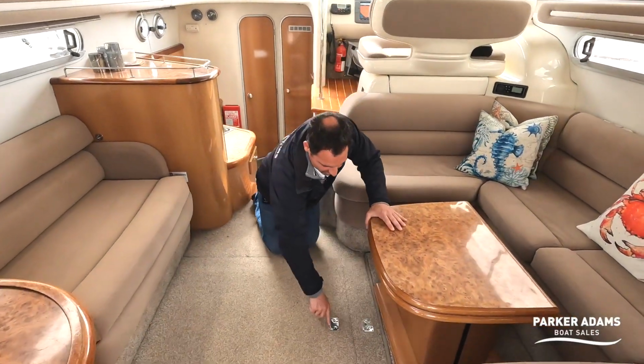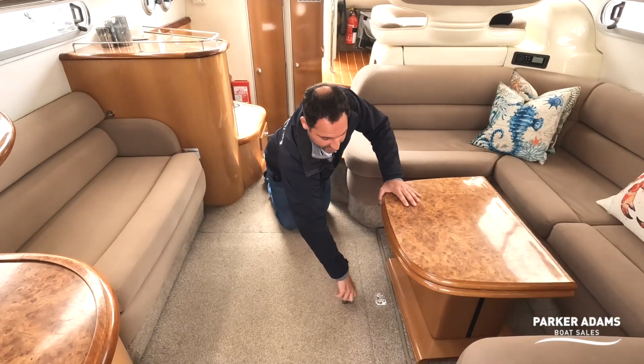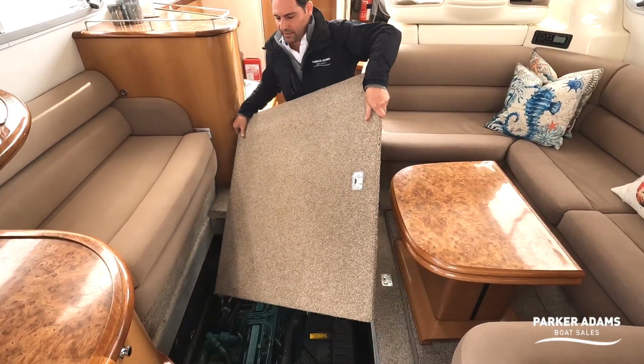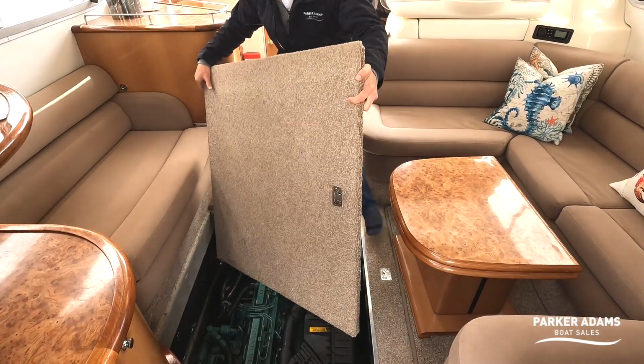So access to the engines, you've got access on both sides. I'll only show this side, you'll get the idea. And then these panels here come out, give you access to the engine space.